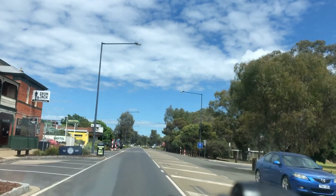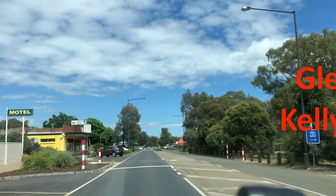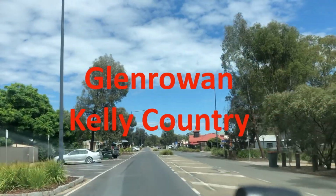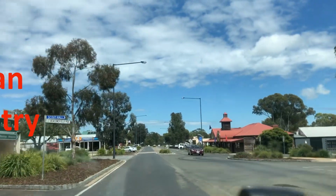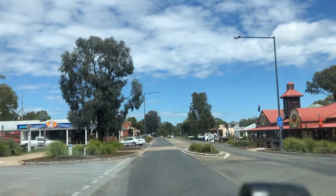People, welcome to Glenrowan. This is about 20 or 30 km up north of Benalla. A lot of history here. It's basically just cafes and a pub. It's not a huge town or anything, but there is so much history. And that history basically revolves around Australia's most famous outlaw, which is, of course, Ned Kelly.